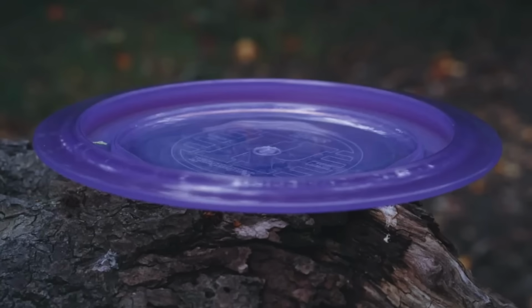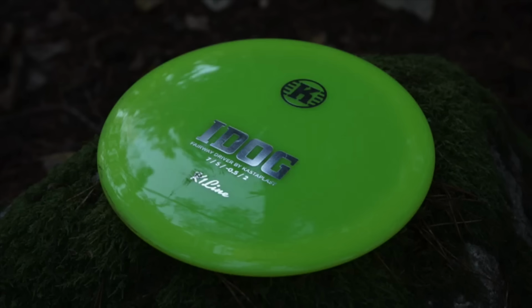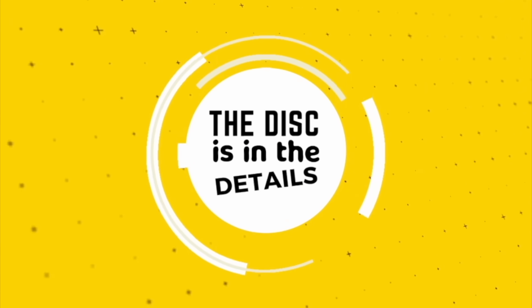What happens when a company known for making radically different disc shapes stops making radically different disc shapes? Let's find out, because the disc is in the details.